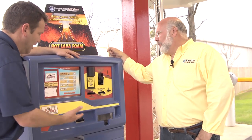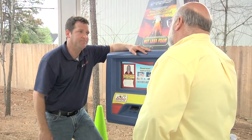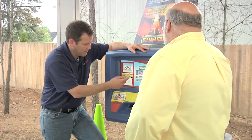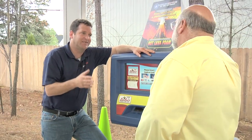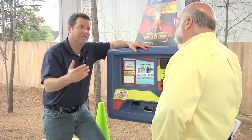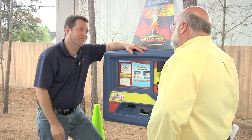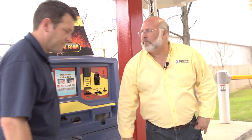Absolutely. And also, if someone doesn't like tire shine, they can still get the buff and dry or the lava without tire shine. But I tell you, at the end of the day, this system has created us an $11 plus ticket average. We have another car wash with a $12 ticket average, so there's definitely something to it. Well, let's take a walk down and take a look at the process in the tunnel. Okay.